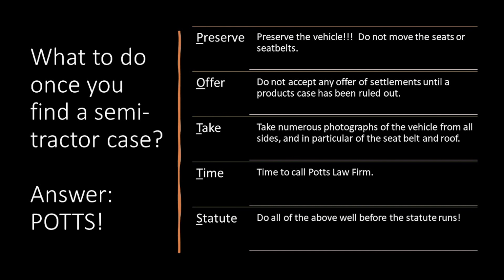Take as many photographs of the vehicle from all different perspectives, inside, outside, and around. When you get the chance, then call Potts, and either Eric Jensen or myself will be glad to help you. And you need to, above all, do all of this well before the statute runs.